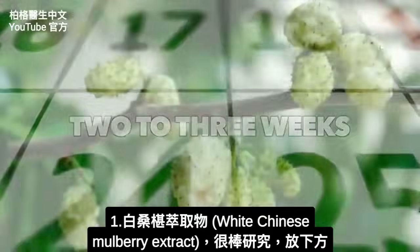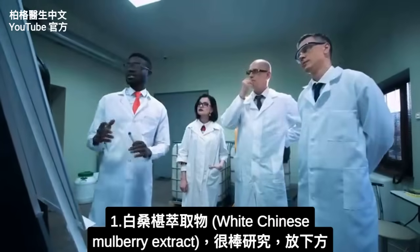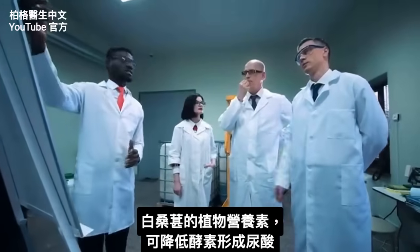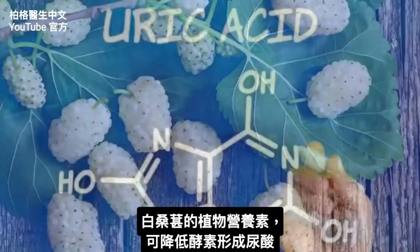Number one is called white Chinese mulberry extract. There's some great research on this, and all the research, I'm just going to put links down below. Well, this remedy, mulberry, has a certain phytonutrient that can inhibit that enzyme that forms uric acid.